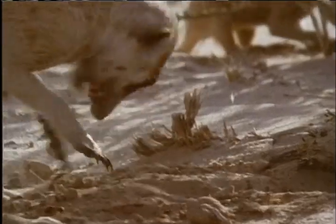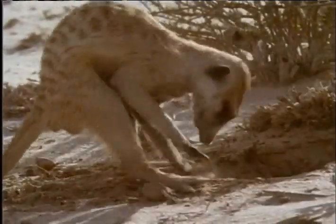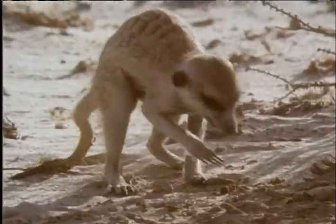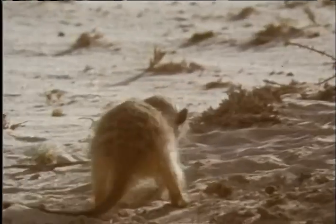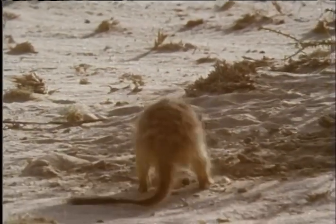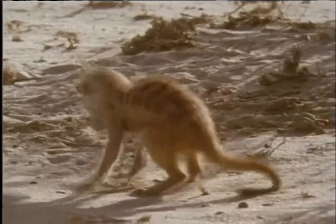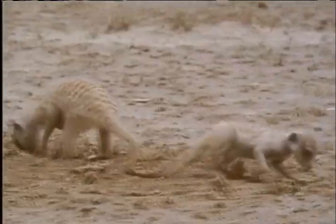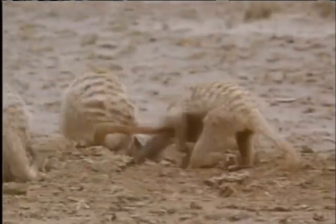Ready for some more frantic antics? That's right. Ants are a meerkat favorite. The only problem is, if you try to bite an ant, it might bite back. Look at them dance. Do you think maybe they have ants in their pants?